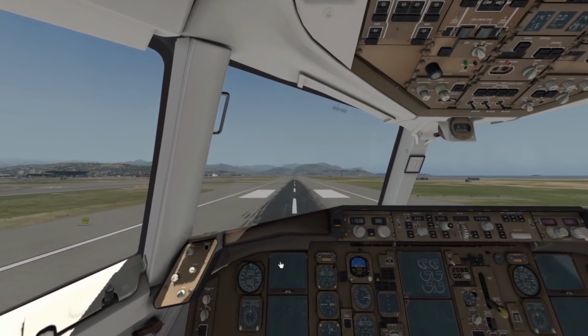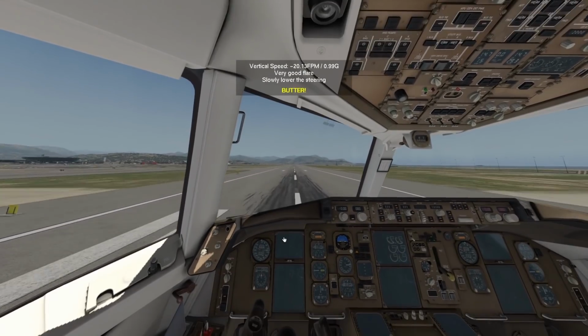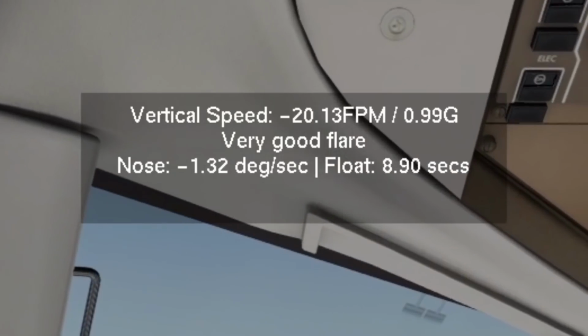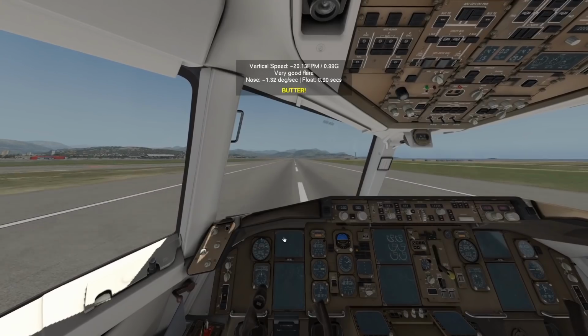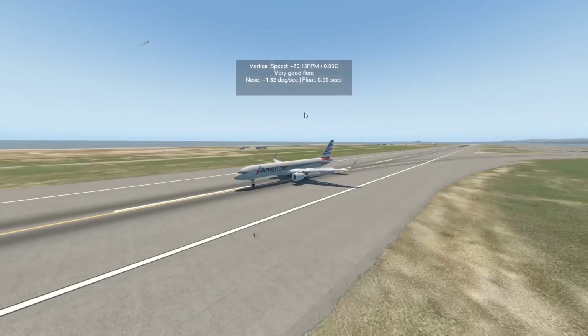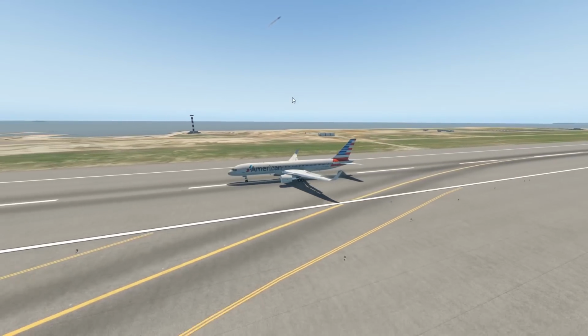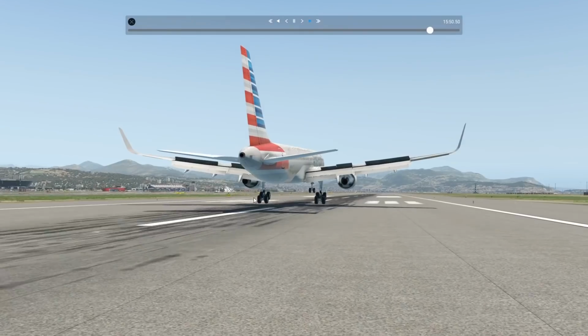150, 40, 30, 20, 10. Oh my god, that was absolutely beautiful. It even says butter here on the screen. Jesus Christ. Vertical speed minus 20 FPM. That is absolutely crazy. Wow. Okay, that was really a butter landing. I think we're gonna have to use my infamous butter song for this one. Jesus. Oh my god.